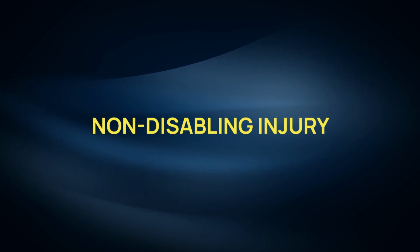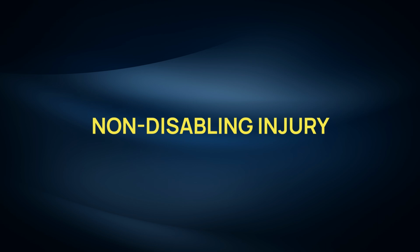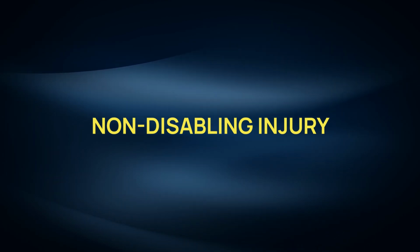For example, a person might sprain an ankle or suffer a mild concussion from a fall. While the injury may cause some pain or require short-term rest, it doesn't permanently affect the person's ability to walk, work, or engage in daily life activities after a relatively short recovery period.